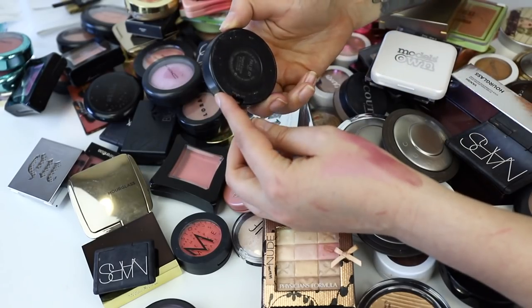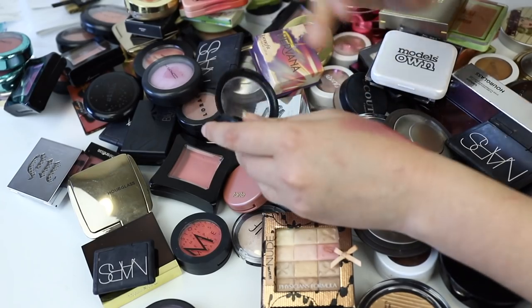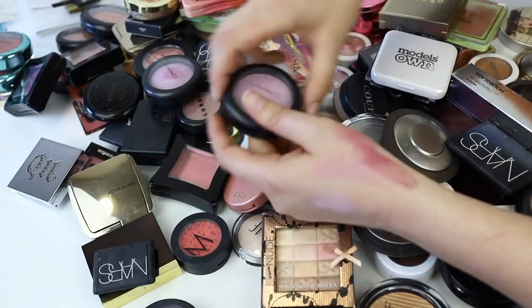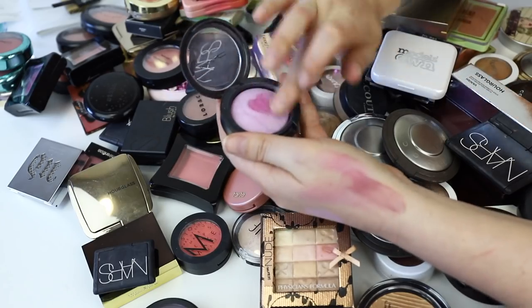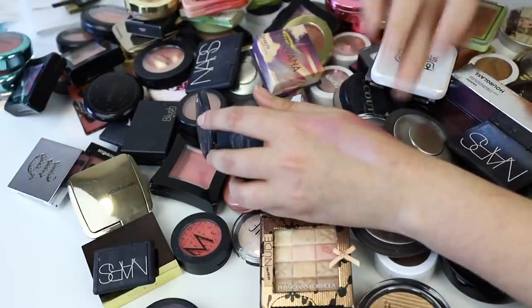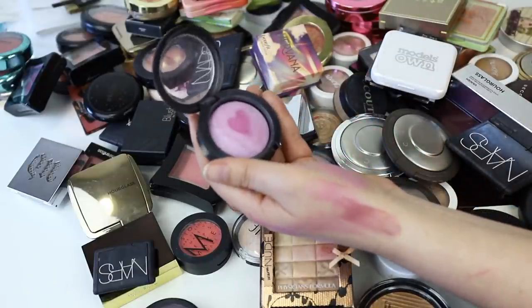This one is an interesting one. This is Full of Joy, and it's more of a soft lavender color. It's far too cool for me. I don't know how I used to get away with wearing these colors. I just can't do it anymore. And then we have Sakura, which is the mineralized blush. Once again, I really like the mineralized blush formula. So if I do keep any of them, I'm going to keep that one, but I really don't need purple blush. Let's be real.